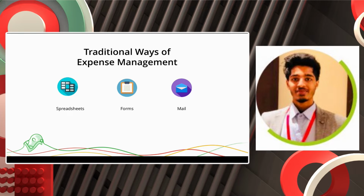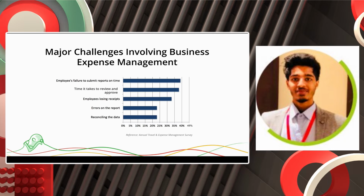When we look at a larger picture, when the company scales up to 100 employees or so, the employee does not know whom to email or how many levels of approval are required, and there is a lot of back and forth emails being sent. And if the employee wants to go on a business trip, they are supposed to fill out a form and again email it or set up an internal workflow. So it's a very complicated process when we look at the old ways of expense management. And that leads to a lot of errors as well.